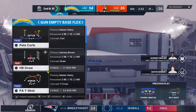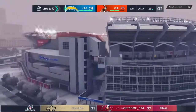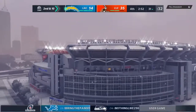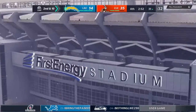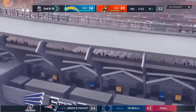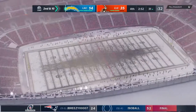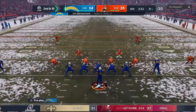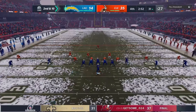Brings up 2nd down. As soon as I saw him break contain and get outside, my first thought and my eyes gravitated downfield, because nowadays, most of these quarterbacks, when they do that, they want the big play downfield. They don't want to throw it short. In this case, he took the shot. It fell incomplete. Line of scrimmage, the 31, as they line up 2nd and 10.